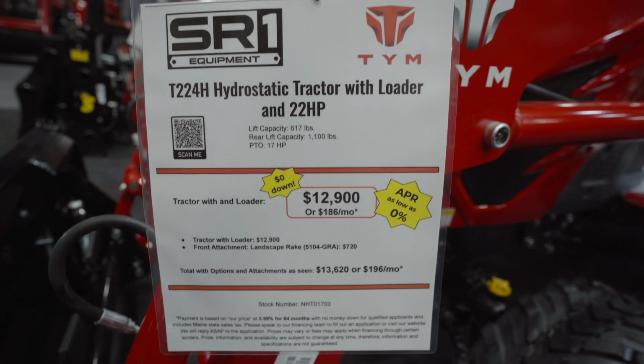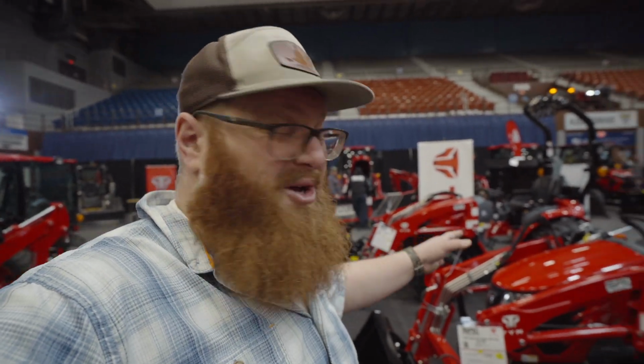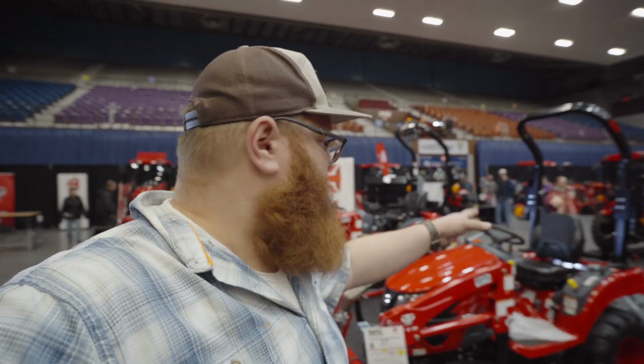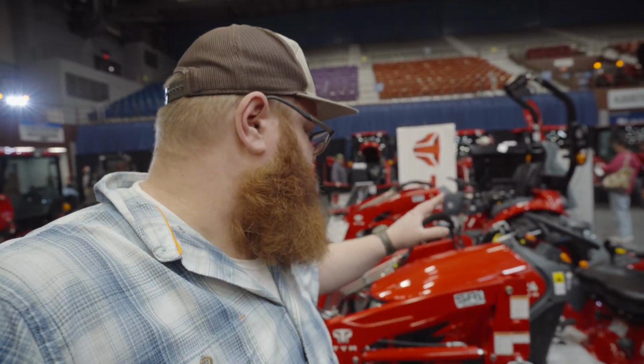Obviously you want to add a mower deck or anything like that, you're going to cost a little more. But still, crazy deal. Bluetooth speakers on it standard. All sorts of little creature comforts that don't necessarily come with other tractors of the same size.